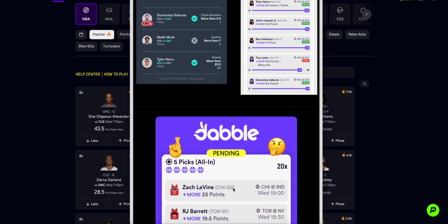RJ Barrett against his old team. We might have Cat, we might not. I don't think it's going to matter tonight. I think it's going to be a ton of RJ Barrett. These guys all know what's going on. They're going into this game knowing this is RJ's turn. He's going to put it up against his old team, who's obviously playing much more offensively and much less defensively, the Knicks this year. We love RJ Barrett today for over 19.5 points. Now, guys, you can take this for a PRA. You can take him for a PR or a PA.